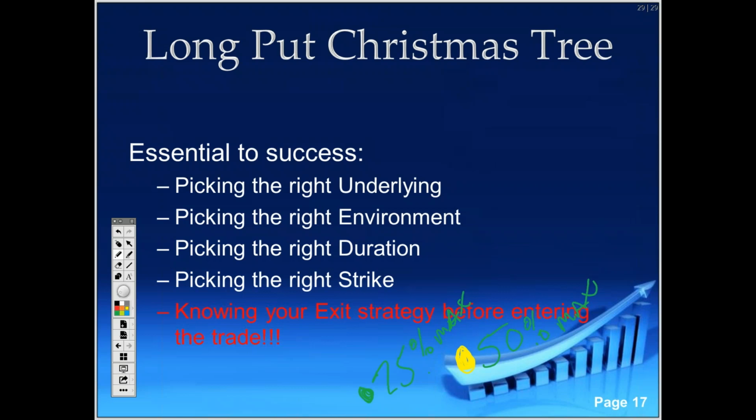You're going to have to have the market go down there and maybe hit your strike, sit there for a day or two before moving up and away. So if you have a higher risk tolerance, then go for this one. If you have a lower risk tolerance and you've done a couple of butterflies and weren't real thrilled with the results, then I would look at 25% of max profit on that. All right.